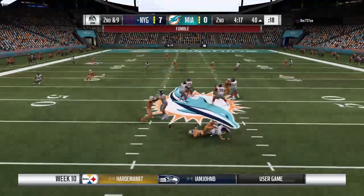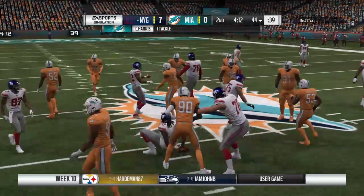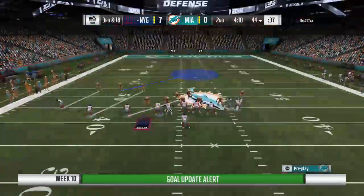Now a shotgun snap as they look to throw. Nowhere to go here. He lost the football. But I believe the Giants got this back, and they will hold on to the possession.